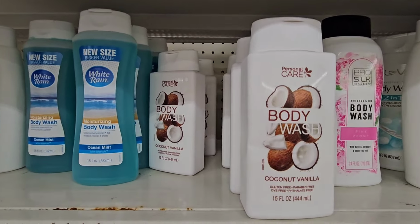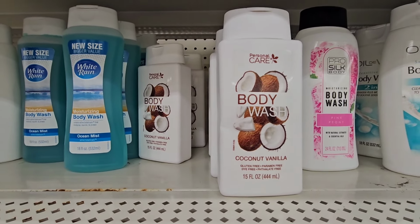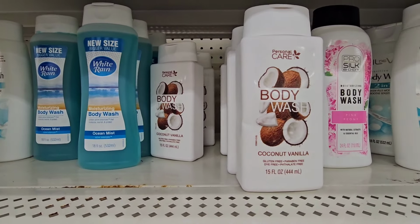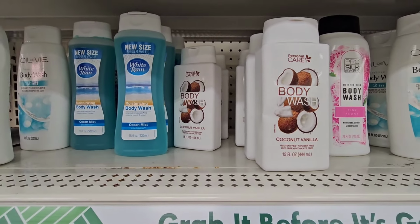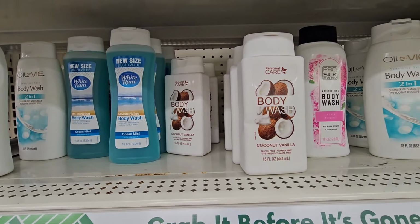I get it. This one is really good, and I was in Target and I smelled the coconut vanilla native one, and the scent is pretty close. Somebody said on Instagram they didn't like it, it was watery. I find that it lathered fine. The consistency was okay for me, and I usually like a thicker body wash as well. It's just strange to see these on the shelf. I didn't get one. I found one in Virginia, and that's good enough for me.